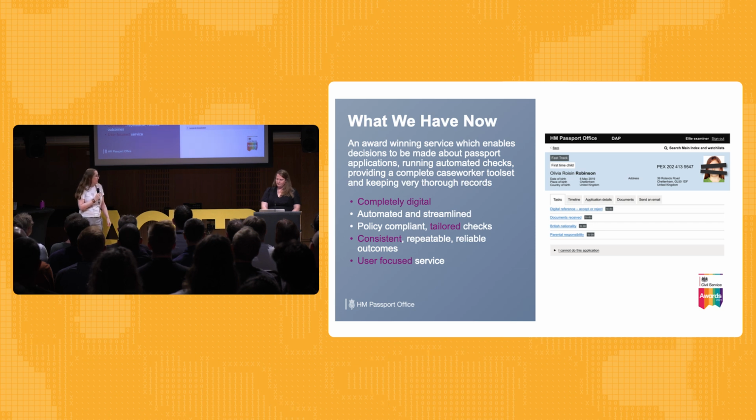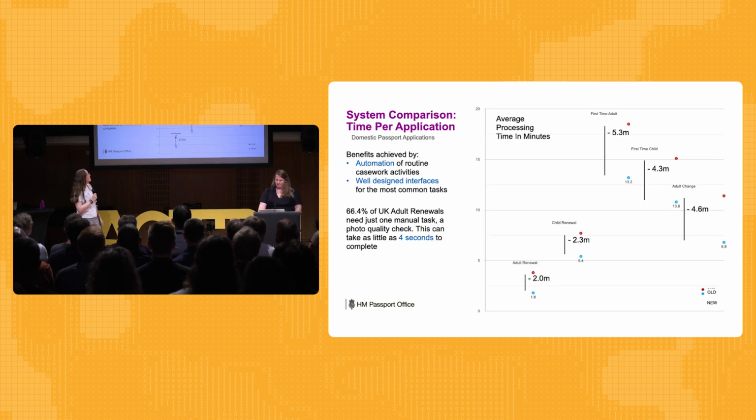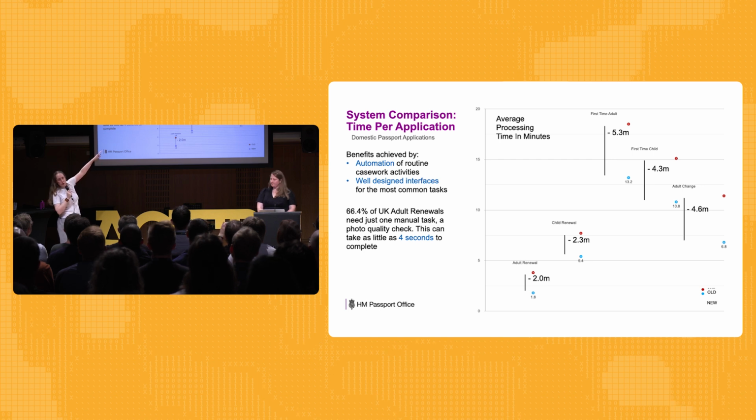And the result of that user focus is all this time saving. What we've got here is for domestic passport applications, so just the UK ones. This is a sample of the time taken in the old system, the red dots, and the time taken in the new system, the blue dots. These are average times. This will vary.